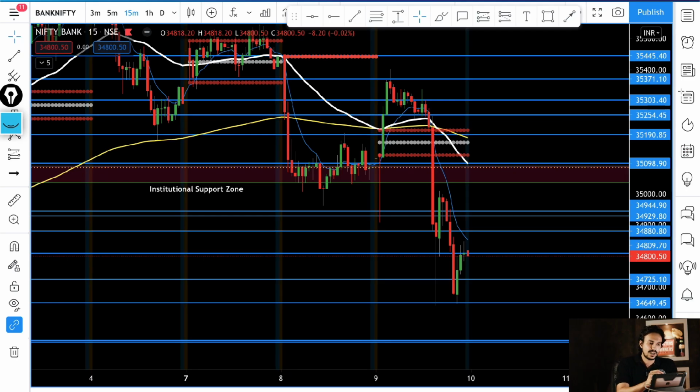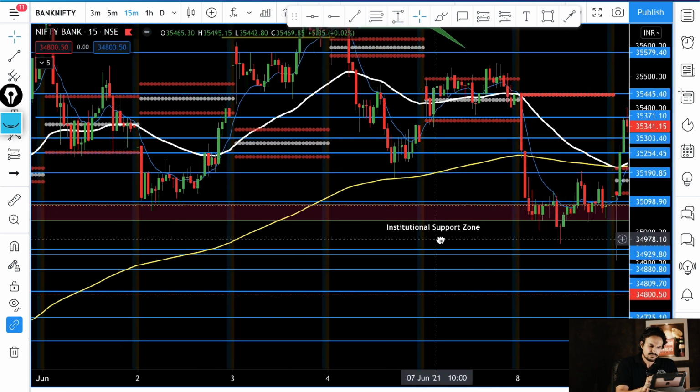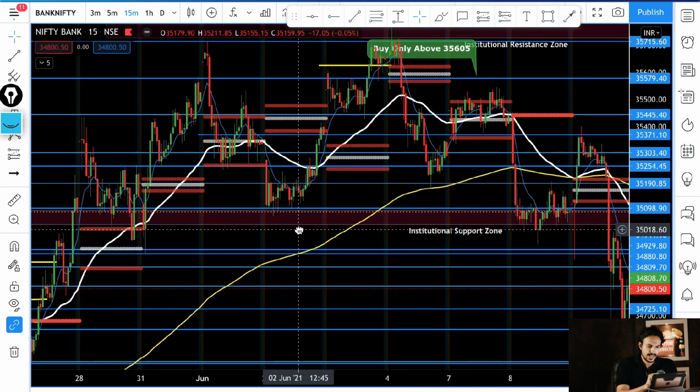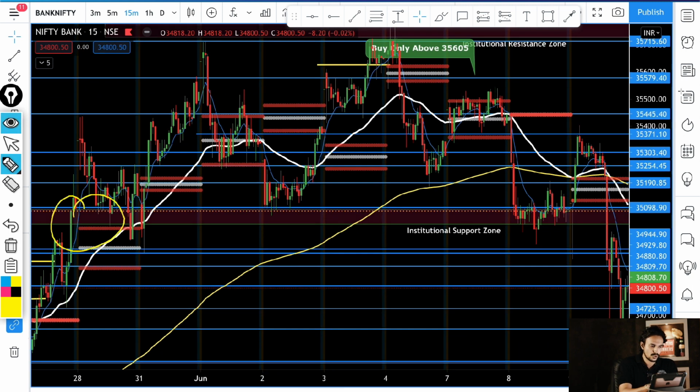So for example, if we talk about Bank Nifty, we have been seeing this institutional support zone for the past few days. Can you see that? We have been seeing this institutional support zone for the past few days, this particular zone. Can you see it here? So why was this acting as a good support? Because large stakeholders have built up their positions in this zone.